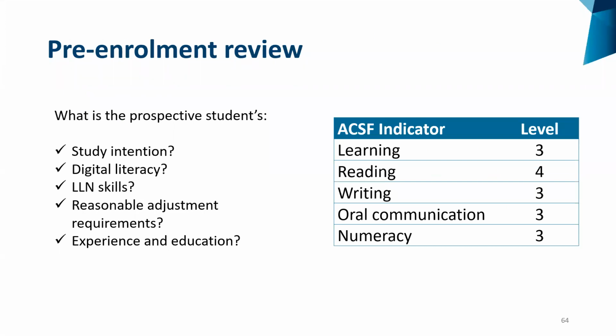You must do a pre-enrolment review. So you must look at what is the prospective student's study intention, their digital literacy, their LLN skills. Do they have any reasonable adjustment requirements? Do they have relevant education and experience? So this is just like what you would do here in Victoria as a stand-in.